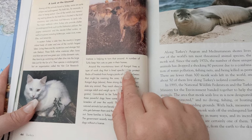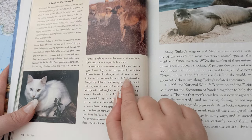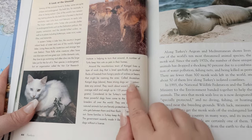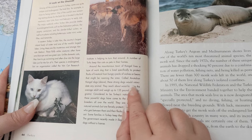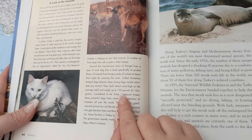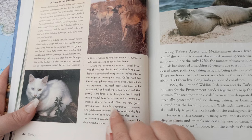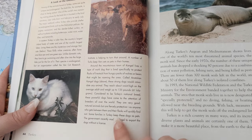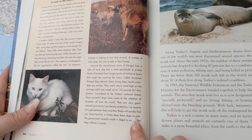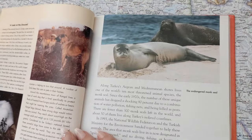Around the mountainous town of Kangal lives a type of work dog that is bred specifically to protect flocks of livestock from hungry packs of wolves or bears that might be roaming the area. Called Anatolian Kangal dogs, these strong dogs would intimidate any animal. They reach about waist high on the average adult and weigh up to 135 pounds. Considered to be Turkey's national breed, these powerful dogs have come to the attention of breeders all over the world. They are very good-natured animals, but are fiercely protective, as anyone who gets between them and their flocks will quickly find out. Some families in Turkey keep these dogs as pets. The government recently made it illegal to export the dogs without a license. There they are. Good doggies. There's a monk seal. Look, a little sad.